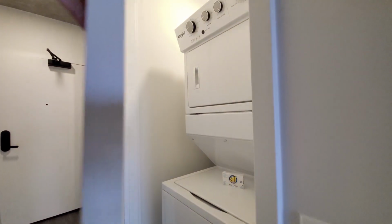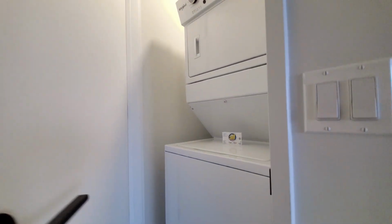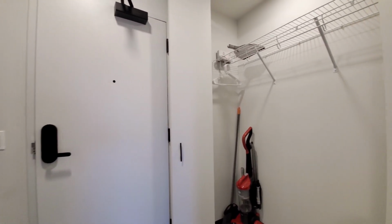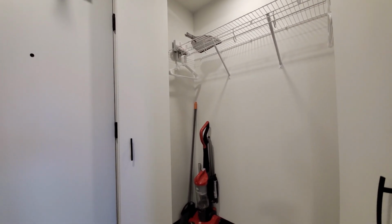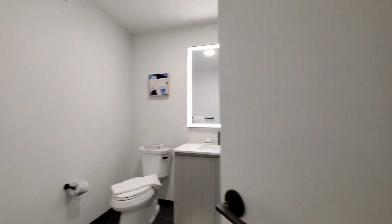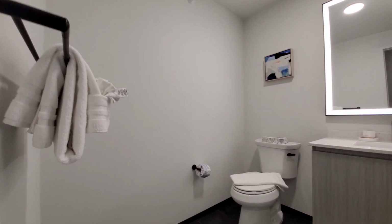We have an in-unit washer dryer. Another closet as you would have walked in, set up with cleaning supplies. There's a latch keyless entry system. And the bath just to your right as you would have walked in.